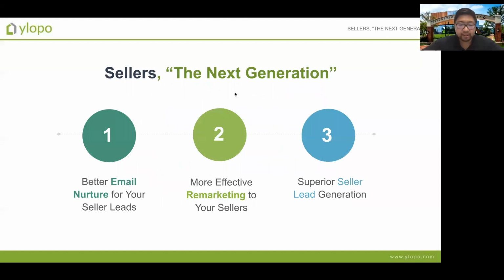Awesome. So when it comes to sellers, the next generation, there are three goals we had when we went into this, right? We wanted a better email nurture for seller leads. We've talked to a lot of clients. They've told us that on the seller side, it's about keeping clients aware of their value. We're still using technology like Market Snapshot from literally a decade ago, right? So we want to increase the nurture ability of seller leads or homeowners.